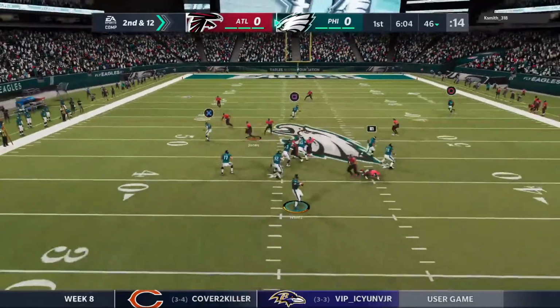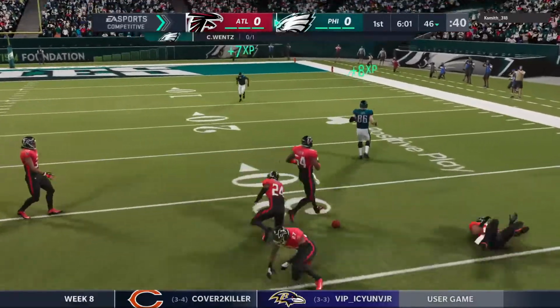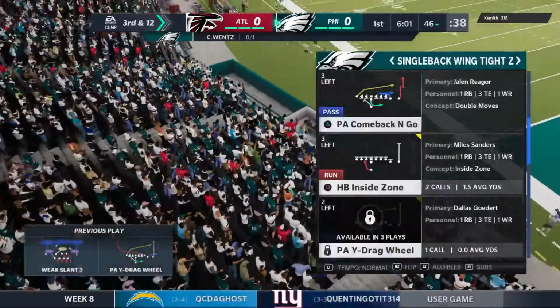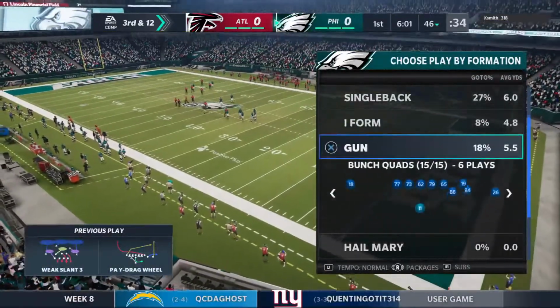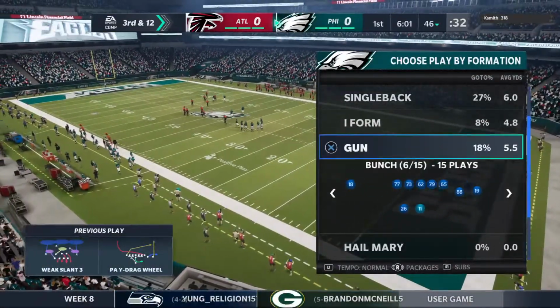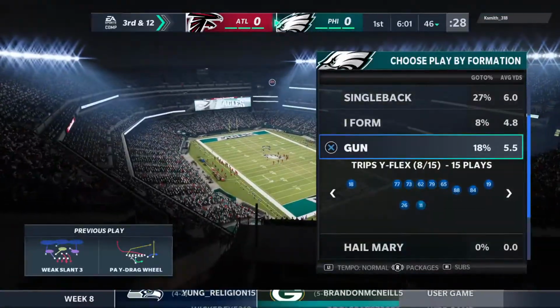Play fake to Sanders. Now here's Wentz. And this one incomplete. Too much contact to hold on to that one, and it's 3rd down. Brandon, we saw these defenders flying to the football in their win last week, and nothing has changed. They're still moving around quickly and forcing incompletions.